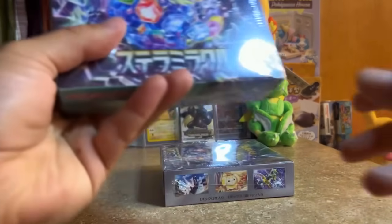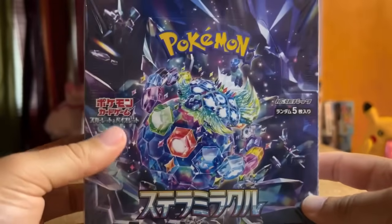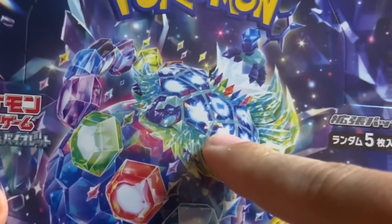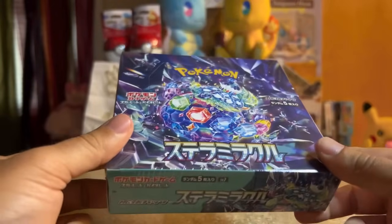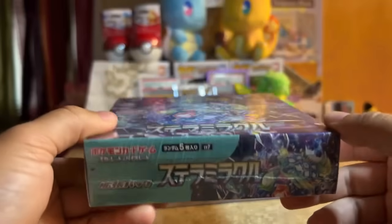Oh boy, we need a miracle today, a stellar miracle. The new Japanese set is upon us, featuring brand new Pokemon. We got Terapagos featured front and center right there. There's a little guy just hanging out, just being cool. Little turtle homie. Boxes, brand new set, brand new in Japanese. We're already at Scarlet and Violet number 7. That's kind of nuts to me.